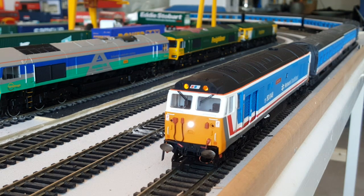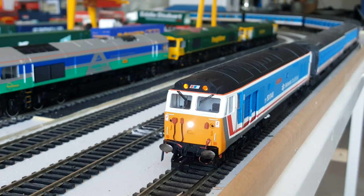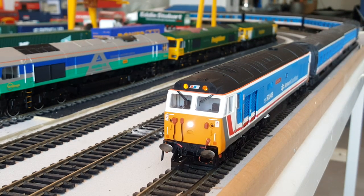What I decided to do with this one is I put a TTS chip in it, as you can hear, and it made a monumental change to this locomotive. It really did. It completely changed it, totally. When I first put the TTS chip in, it absolutely hated it. It was jumping around like anything. It jumped and it stuttered and it just wouldn't run properly. So what I've done is I've done this to a few locomotives, and it absolutely worked wonders with this one and the other one I'm going to show you.